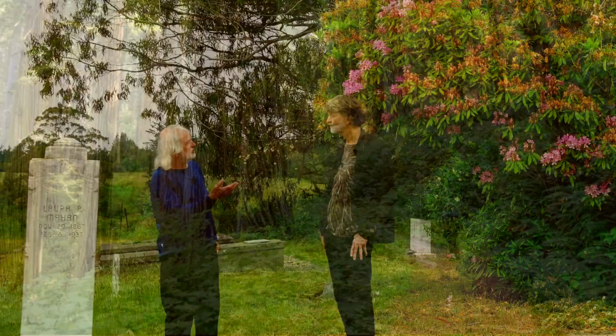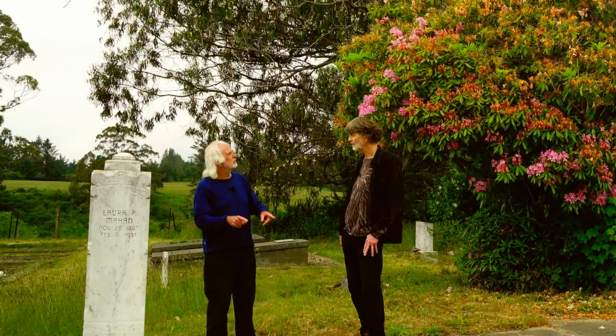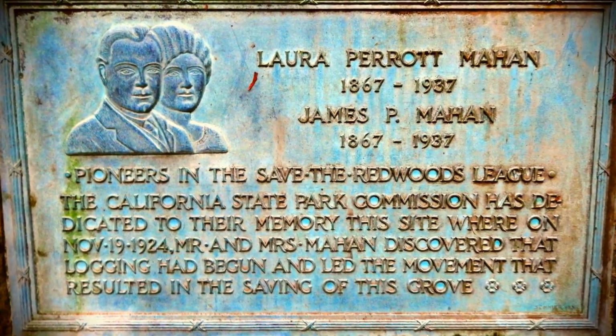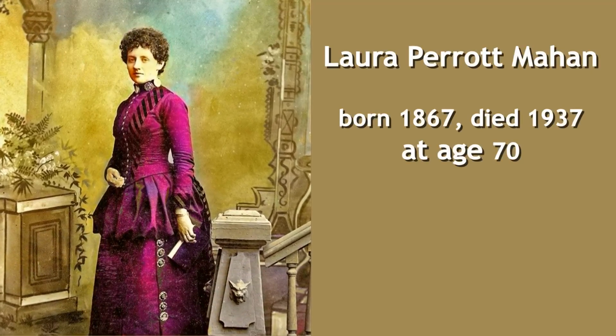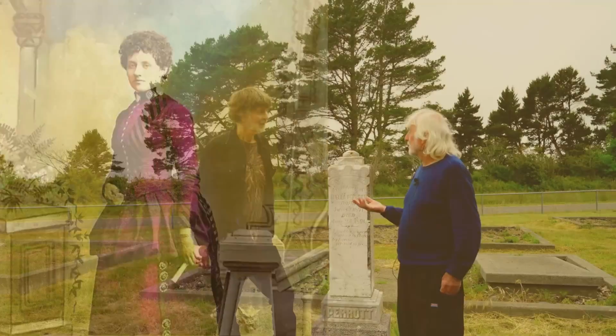If you go to Founders Grove today, you walk through the trails, and you will eventually stumble upon the Mahan plaque, which is dedicated to Laura and to James Mahan. She was the one who really spearheaded that whole effort to save that stretch of the Redwoods. So that's the story of the Perrot family.